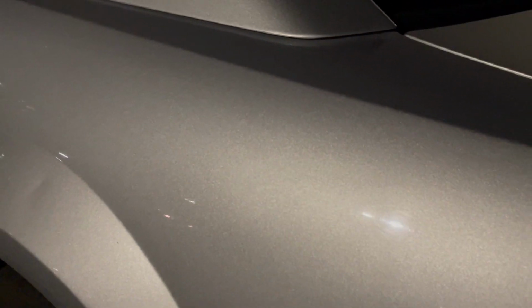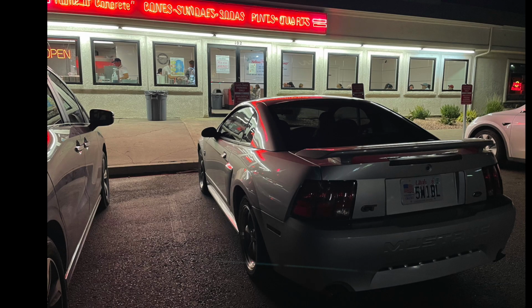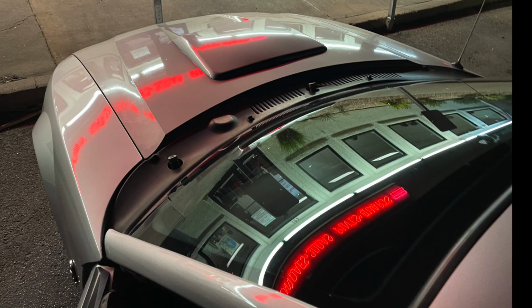I thought the car looked fantastic, and we went out for ice cream afterward, which is something that I like to do with my Mustangs. It's like the iconic go out with your wife on a date, go out for ice cream in the car, and I love the way the neon lights look on the car, so I had to snap a couple of pictures there of the GT sitting there underneath the neon lights at the ice cream parlor, and it was just really nice to get the car out and enjoy it on a date night.